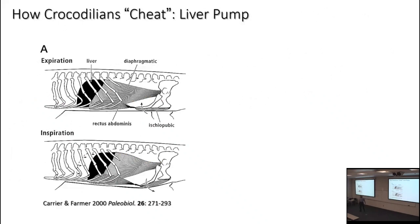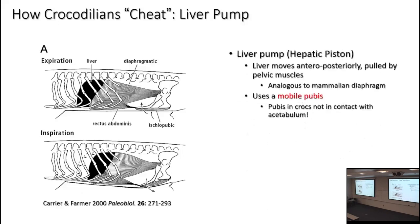Now, it turns out crocodilians cheat as well. They have what's called a liver pump, or a hepatic piston, which just means liver pump. So in their case, the liver is functionally analogous to the mammalian or therapsid diaphragm. The liver moves backwards and forwards, and it compresses and expands the lung volume. So the lungs get bigger and smaller. And it does so, in part, by using a mobile pubis.